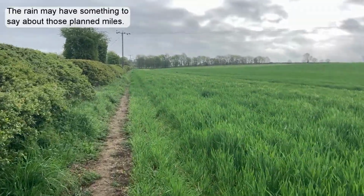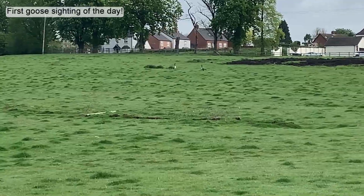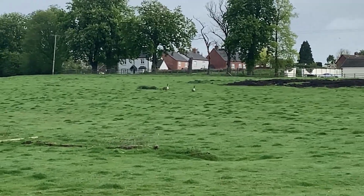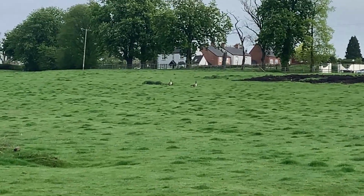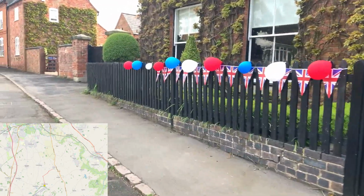But anyway, nice to be in the field for the first time, and not the last time on today's stroll. As always, I will stop to spot a pair of geese, clearly nesting there. I shall not be going near you two, don't you worry. Plenty of bunting.